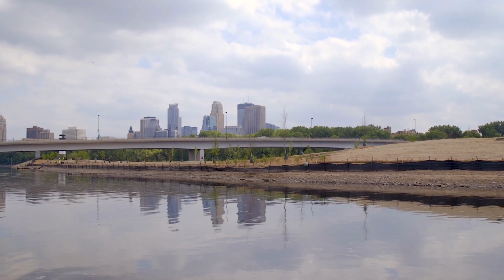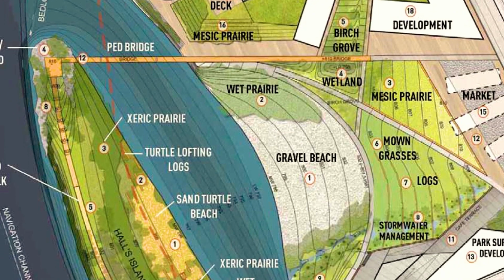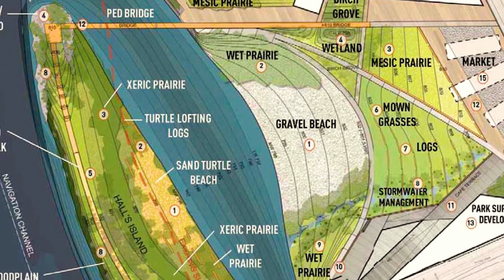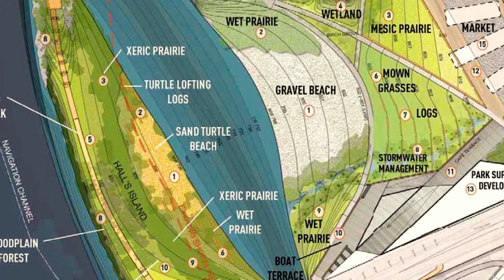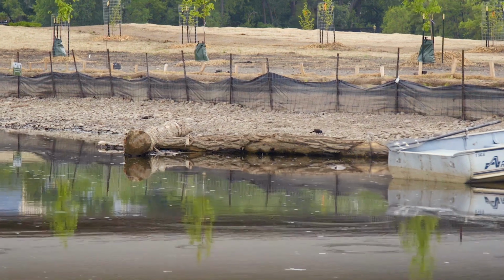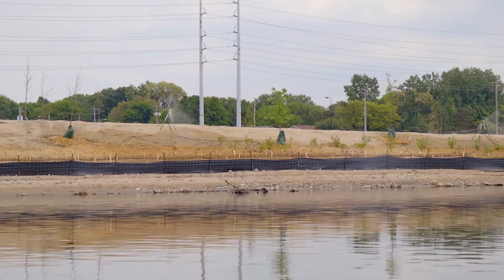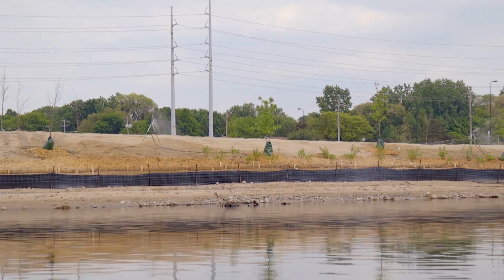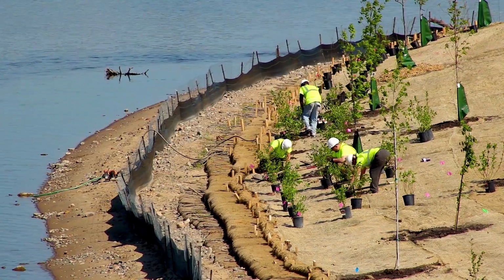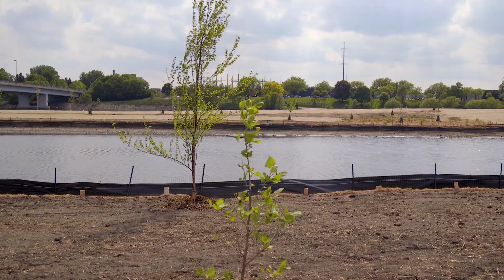The island's primary function is for habitat. Eventually people will have access out to the island, but with limited ability to roam about the island. The side channel of the island has a substrate in the bottom that's ideal for mussels. In addition, there are logs on the shoreline for turtles to sun on. There are sandy areas of the island where the turtles can lay eggs. And eventually when the trees grow up, we hope to attract a lot of species of birds.